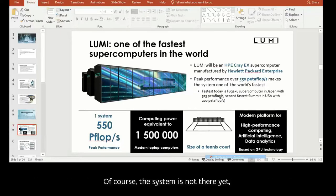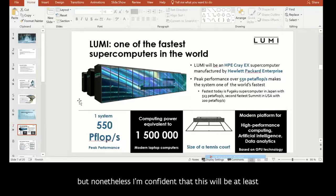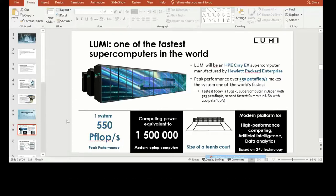Of course, the system is not there yet, and it will enroll on the November 21 TOP500 list, at which time there will be new installations. So it's unlikely that LUMI will be the number one system in the world. But nonetheless, I'm confident that this will be at least among the five fastest systems. Not even in the top three. But what does 550 petaflops mean?